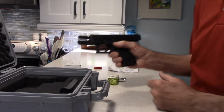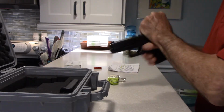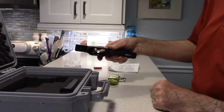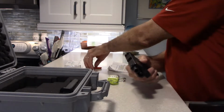This is a Glock 19. Normal, it's not too customized. I've got some nice sights on it here, but it is empty for purposes of demonstration here today. I don't know if you can see that. The magazines have been removed. Nothing, of course, inside the chamber, but for purposes of demonstration.